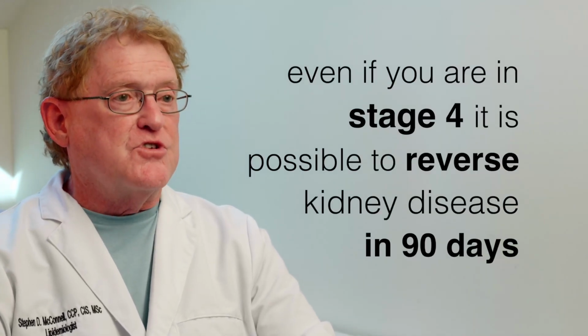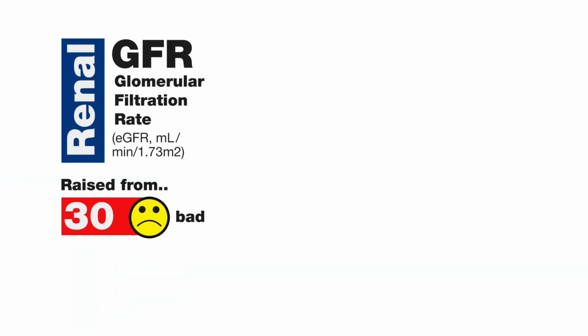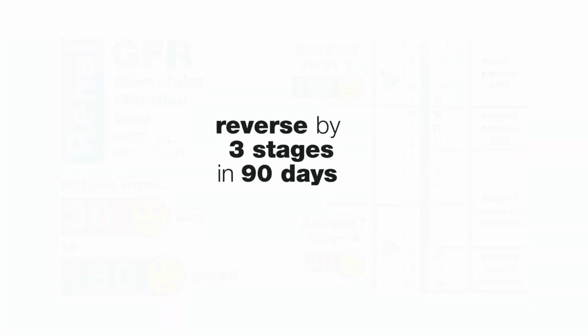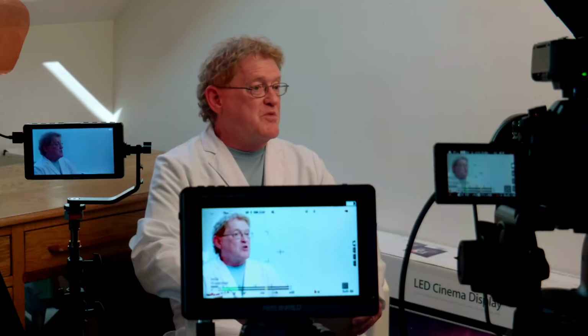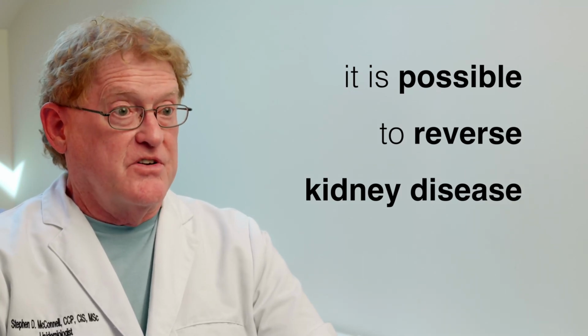The good news is, even if you're at Stage 4, it's possible to turn back the clock and reverse your kidney disease by 1 or even 2 stages in as little as 90 days. The medical community does not believe this is possible, but it is. Ask any patient I've worked with or their provider and they will tell you different.